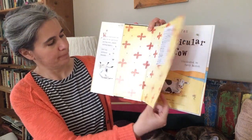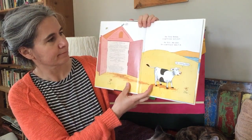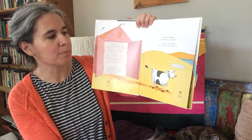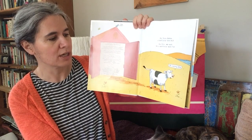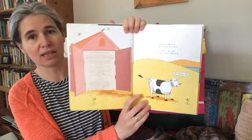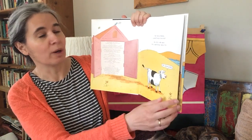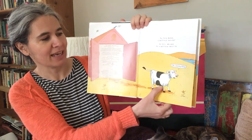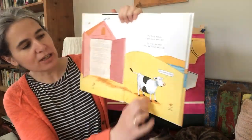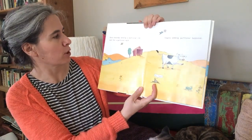Got some flowers in our end paper. A Particular Cow. And it's got a dedication, and that means the author and the illustrator get to dedicate their book to somebody. They get to sort of pick somebody out to say that this book is for them. That's their little dedication. "For Terry Denton, a particular hero. And for Evie, who went for a particular walk." And the cow right here is saying, "Oh, sunny day." And I'll show you that close. When there's little speeches in little speech bubbles here, it means that the character is talking. So there's lots of speech bubbles in this book.